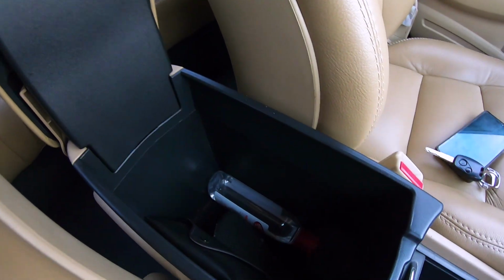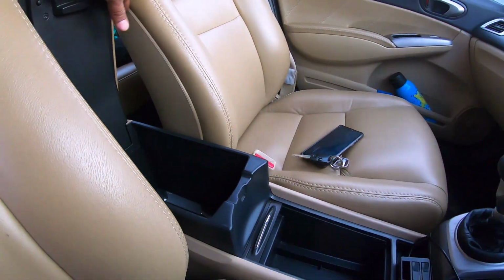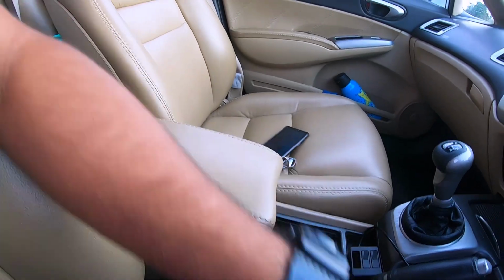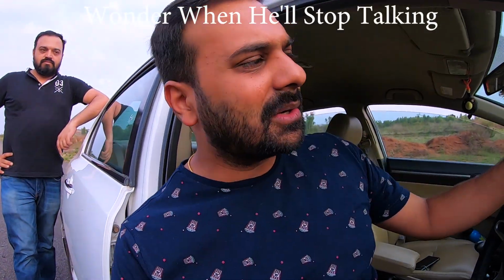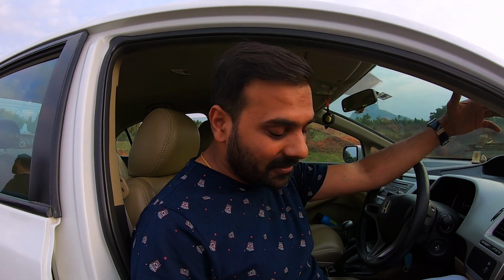You had this nice cubby hole in the center armrest. The armrest, you could slide it front or back, so it was really nice experience all in all. I mean, sitting in the car would really give you that feel of sitting in a nice luxury car.